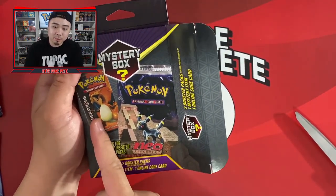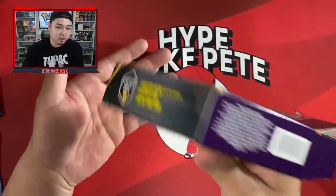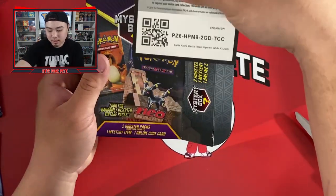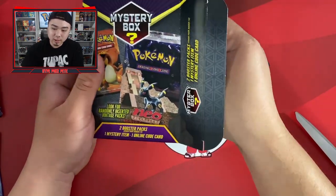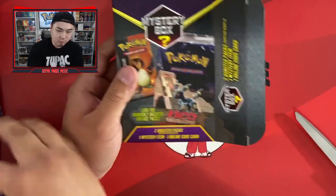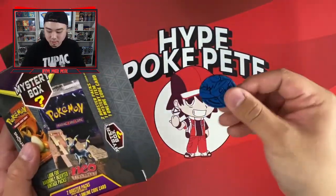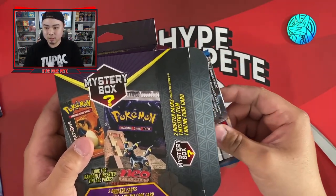I think this is like $50 right now if you buy just a pack, like on eBay. Let's see what's in here. So there's no coin in this one. So does that mean a promo card maybe? So Battle Arena deck. There you go. Code card and thin pack. Another Detective Pikachu. Okay. And oh, there is a coin. It is a Lucario coin. All right.